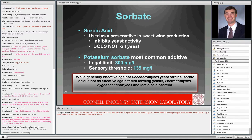This is a concern. Depending on your yeast load and your storage conditions, this is an inhibition. You are not wiping out all the yeast or doing anything else to them. You're just inhibiting them from carrying out further mischief.